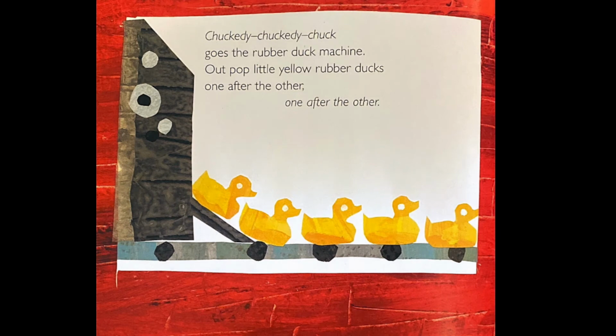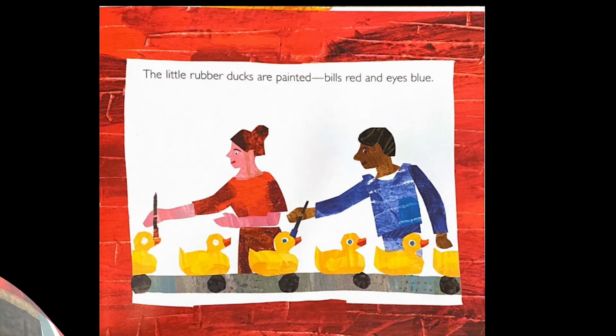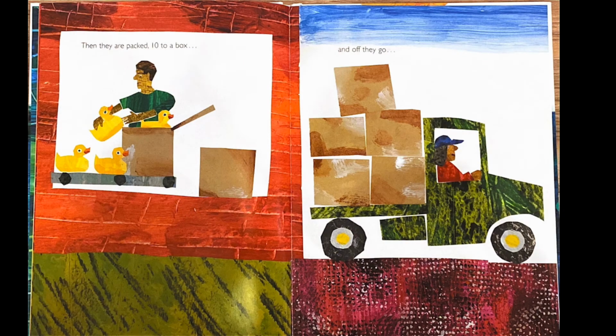Chuckity, chuckity, chuck goes the rubber duck machine. Out pop little yellow rubber ducks, one after the other. The little rubber ducks are painted, bills red and eyes blue. The ducks have red mouths and blue eyes. Then they are packed 10 to a box. And off they go.